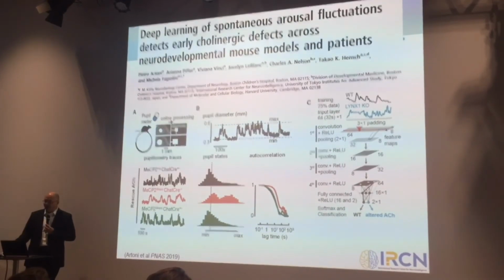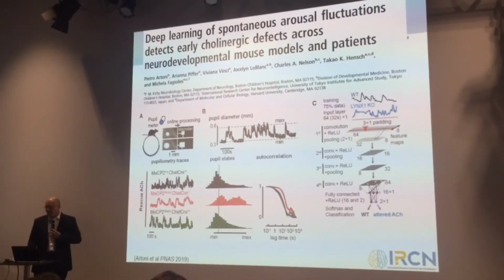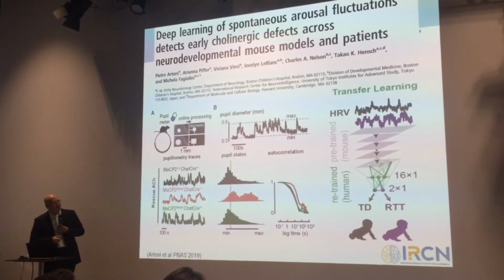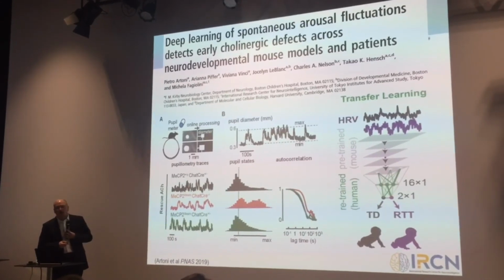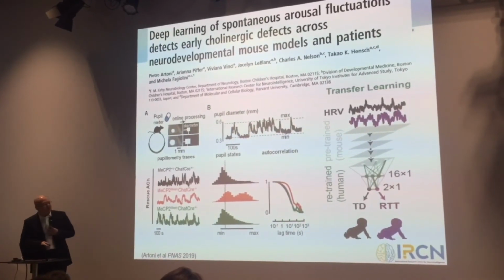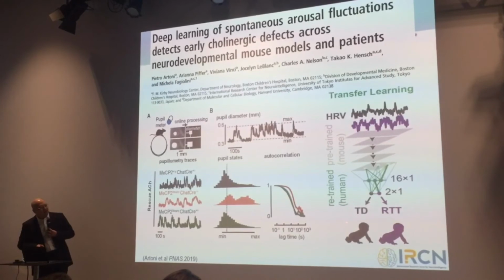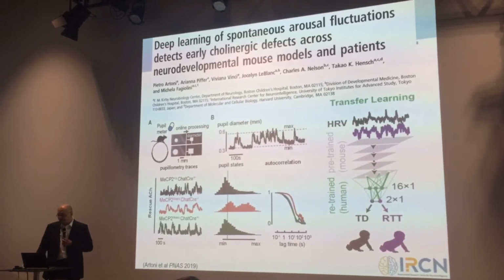That's all well and good, but who cares about mice, right? We want to care about humans. And so the beauty of the deep neural network is that you can retrain the network in a process called transfer learning on data from humans. In this case, we used available data of attention or arousal from heart rate. Heart rate variability, like pupil variability, is a proxy of arousal. We can gather data from the clinic at Boston Children's, retrain a network that was initially trained on the mouse, and accurately predict which kids will go on to regress in this process.